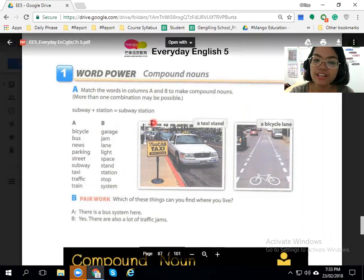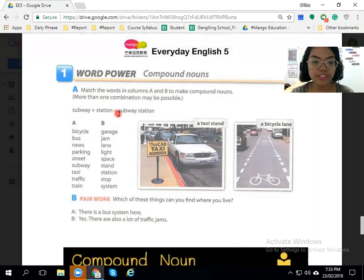So for example, first example here is subway plus station. And so the compound noun is a subway station. So what do we mean by a compound noun? Very good question. So a compound noun is a combination of one word plus another word to make an entirely new word with a different meaning from the two, or most of the time combined meaning of the two. Like for example here, subway station. What is a subway station? It is a place where you wait for the subway, right? So you can ride inside the subway.